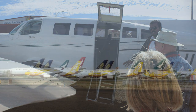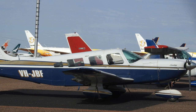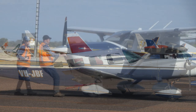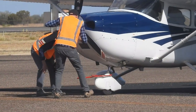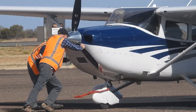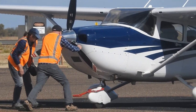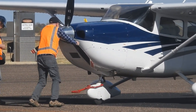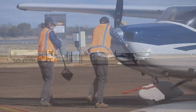Yeah. So we're about to board our little plane, our Cessna, and it will take us all the way to Uluru. Here you can see parked at the airport a lot of the planes that are obviously not in use because of the COVID. And this guy, I thought you flew a plane, not pushed it, but well, I guess we're going to get there quicker than them if we fly. I'm not sure. Looks hard work though.